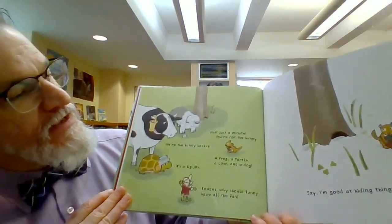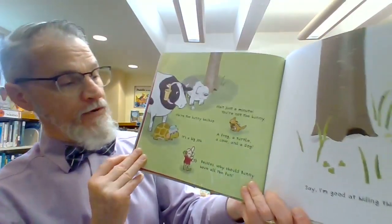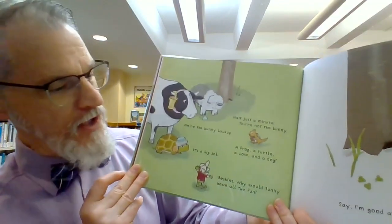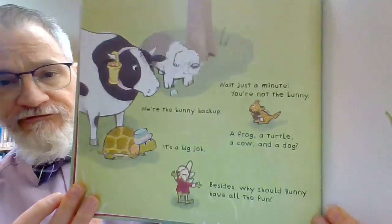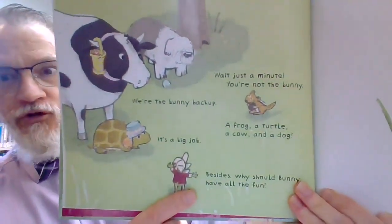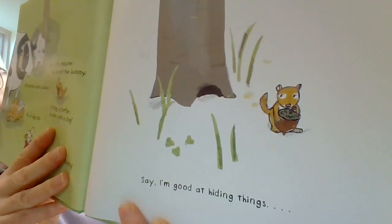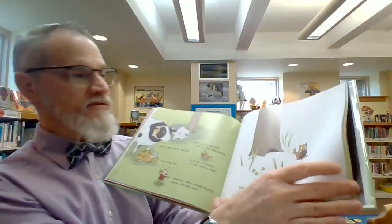Wait just a minute. You're not the bunny. We're the bunny backup. A frog, a turtle, a cow, and a dog. It's a big job. Besides, why should Bunny have all the fun? Look who they're talking to now. A little squirrel. Say, I'm good at hiding things. What do you think the squirrel likes to hide? Acorns. See the acorn there? Or nuts?